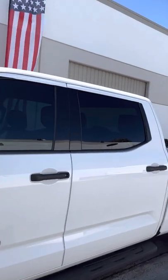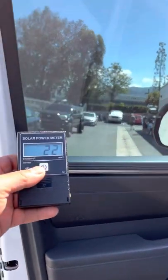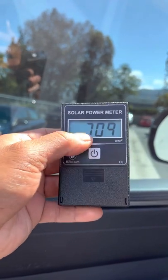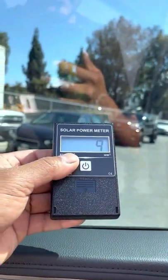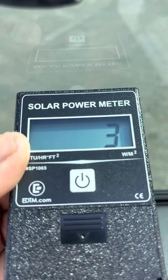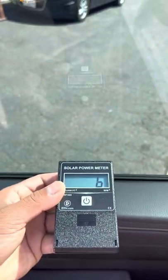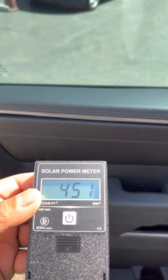Okay, let me show you guys how this guy works. Here we go. So like I said, this is the 20%. So this is how much, let's say heat, the infrared light that's coming into your vehicle. With our window tint, it drops down to 3%. So that's extremely, extremely good compared to the sunlight if you didn't have any tint.